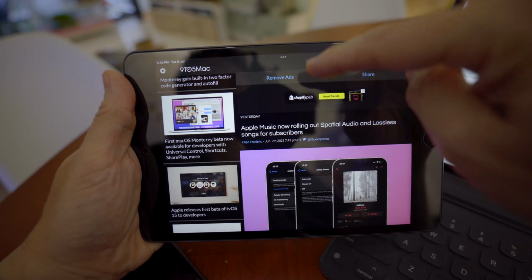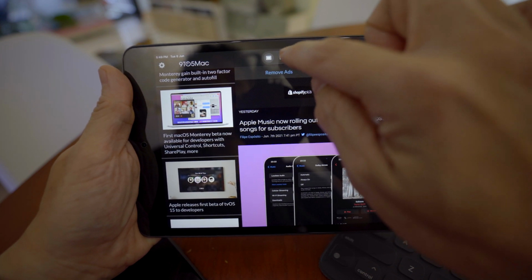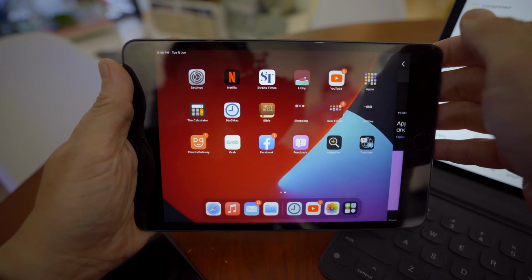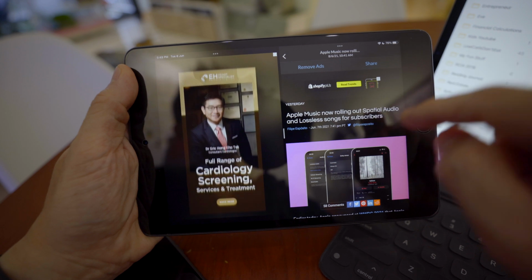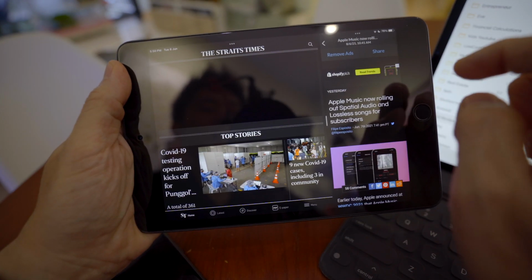So again, just demonstrate how it works. You tap on the three buttons on top, choose how you want the layout to be, then pick from your screen any of the apps that you want to be put into the multitasking on the left side. So let's say I put the Straits Times app and it opens up onto the left. And of course, you can just do your resizing if you want.